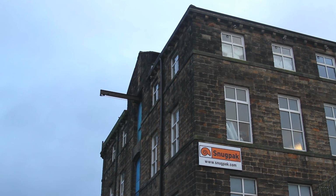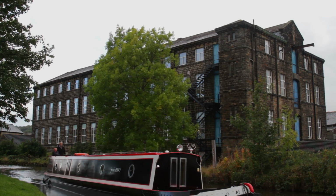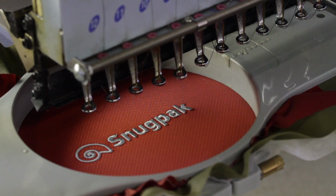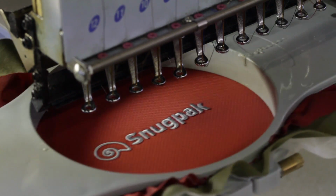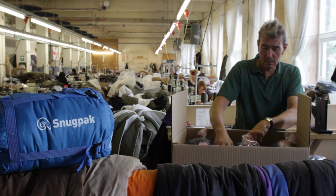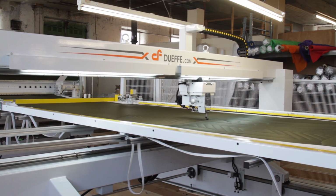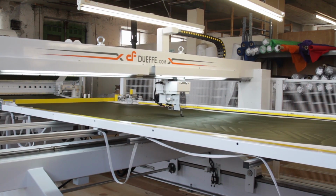Based in beautiful countryside on the edge of the Yorkshire Dales in the north of England. Snugpak are a manufacturing company with 40 years of experience, specialising in lightweight sleeping bags, insulated clothing and camping equipment. Snugpak have been keen to embrace advances in technology to remain competitive within the market.